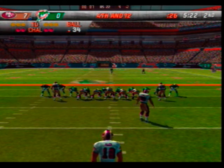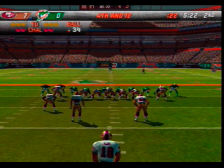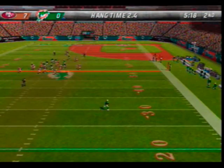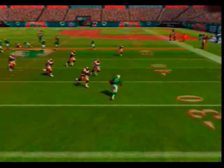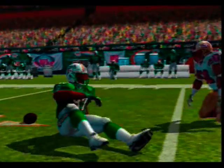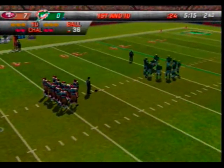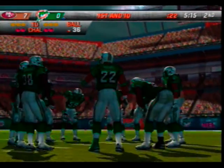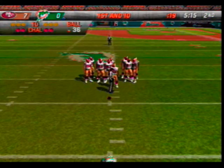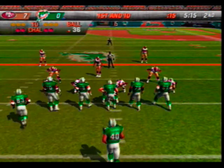Crane looks like he's ready for the return. From the 33, a 31-yard punt. Return for a gain of 2 yards. So they have first and 10 here on the 36-yard line.